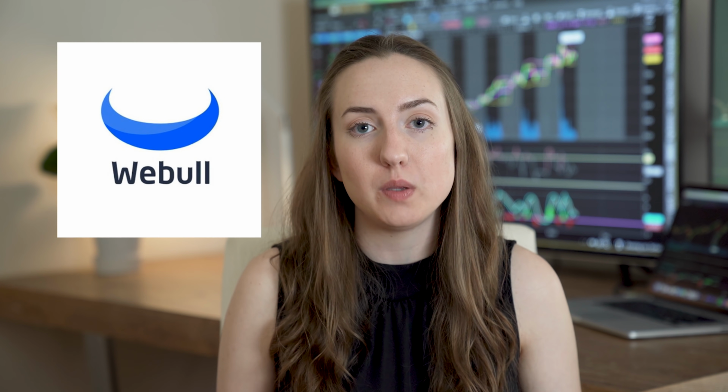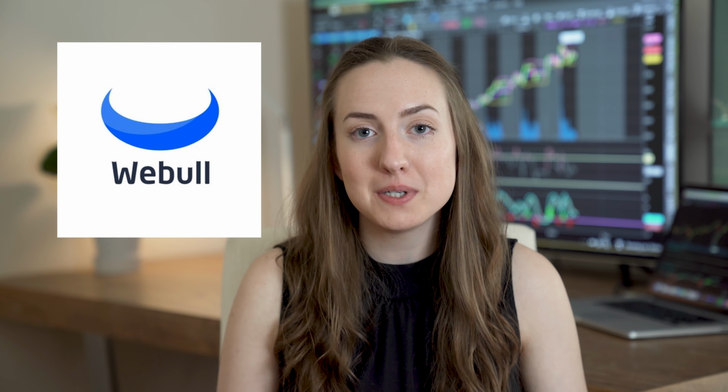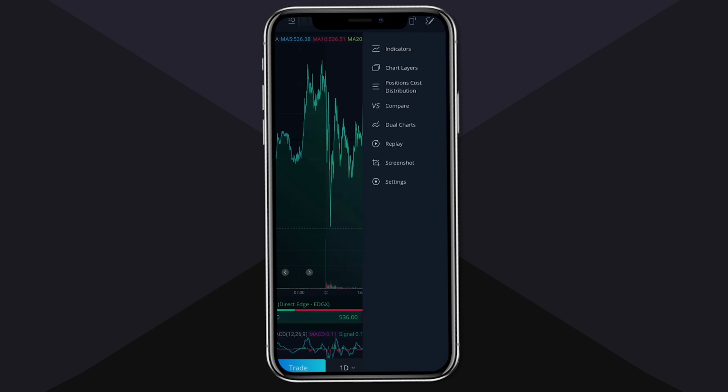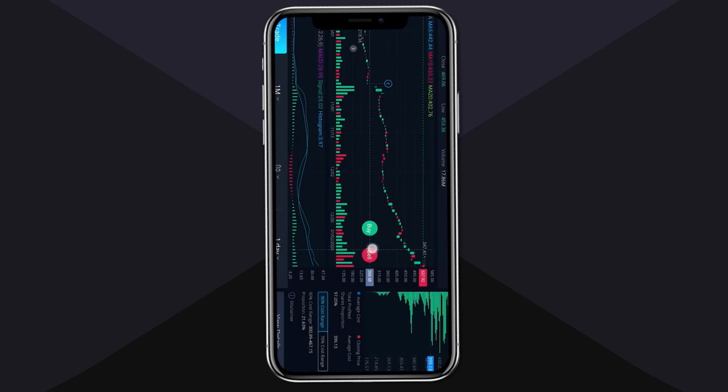The next smaller, newer brokerage that we'll look at is Webull. So even though people like Graham Stephan and Meet Kevin are always promoting Webull, I don't necessarily think that it's the best platform for beginners. It's very much set up as a day trading platform. The way that their charts are laid out and set up is really intended more for day trading. You can definitely look at it if you are just a regular investor, but if all you're doing is regular investing and you're not day trading, I personally don't think that it's the easiest platform to start out with.